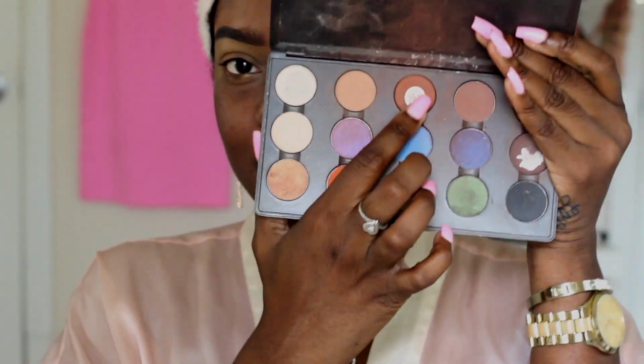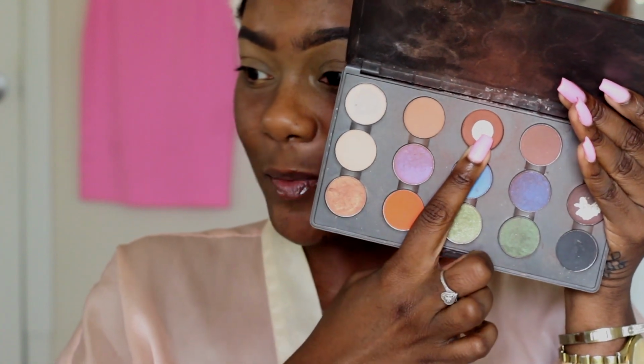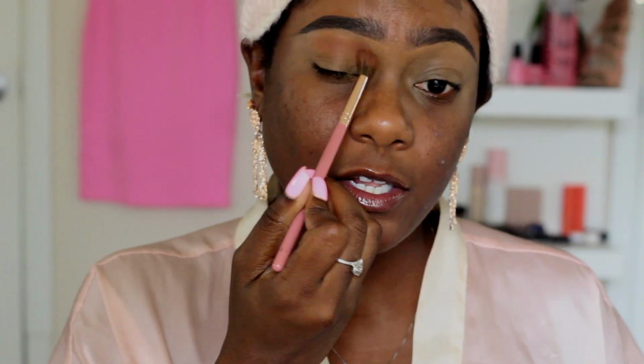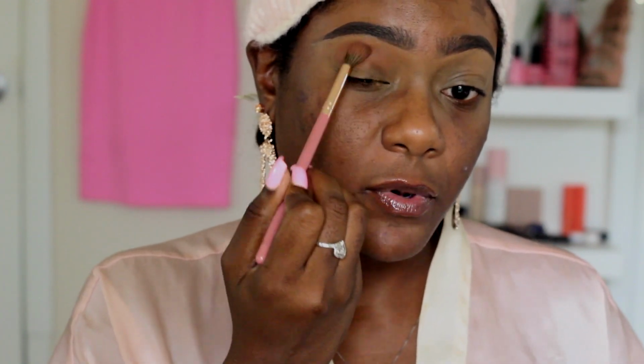So I am someone that likes to do eyes before I do anything else. So I'm going to keep my eye look really simple, but with a pop of pink on the inside. So my first color is going to be this color right here. It has hit pan, and you guys know that I love it because it has hit pan. This is called Brown Script by MAC. So I am going to blend this color as my transition color with a large fluffy brush.